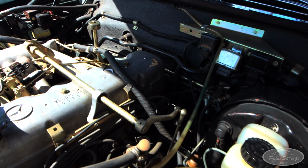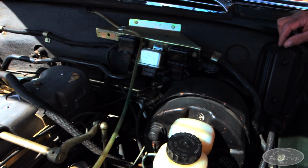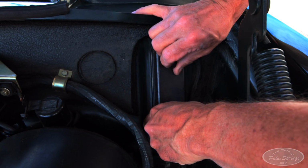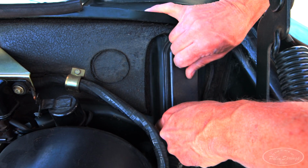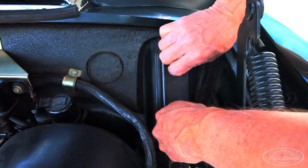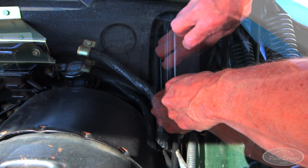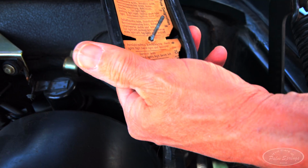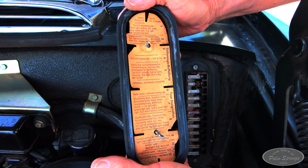The one nice thing about European cars compared to American cars of the time period, on an American car you had to be a contortionist, crawl under the dashboard with a flashlight to access the fuses. On this car, the fuse panel, like so many German cars of the time period, is right here. And your fuses are not only convenient, they're also labeled.